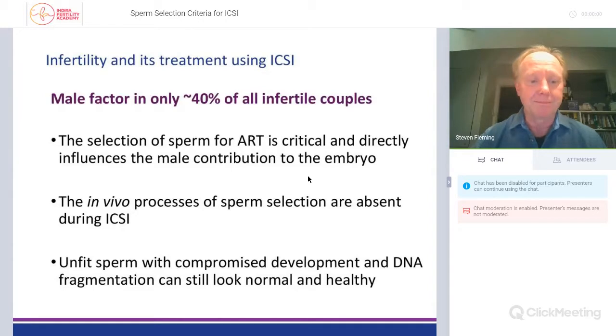The problem with that is that sperm may look quite normal, look quite healthy, but in fact they carry fragmented DNA, and we know that that can compromise the development of the fertilized oocyte and embryo. So I always say to people, show me the evidence. So what is the evidence for this?